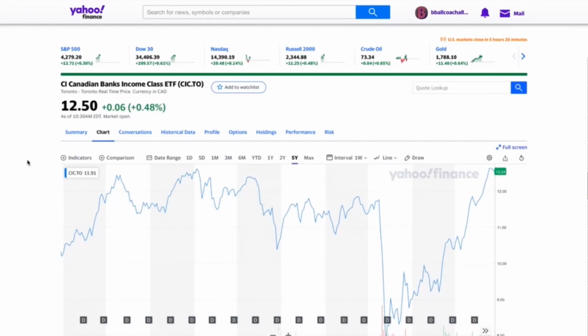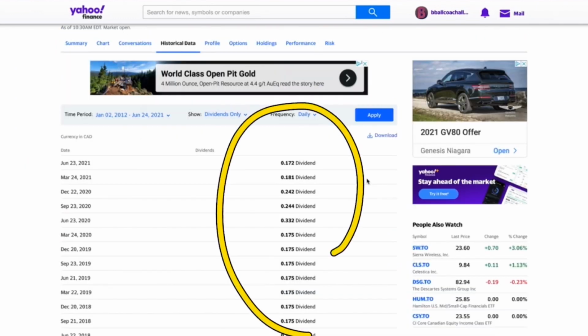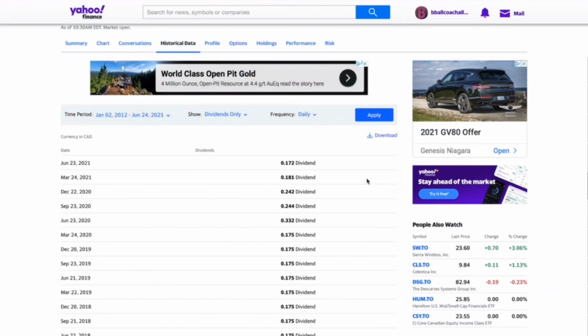As far as the chart goes, again, it is basically mirroring the stock market and the Canadian banks, trading within a range, and then, of course, the massive upside recently, just very close to hitting, if not just past, the all-time high. Now, the thing about this covered call ETF is it's not the same as ZWB. ZWB pays basically the same every single month, while CIC pays quarterly, and it seems to be different recently every quarter.